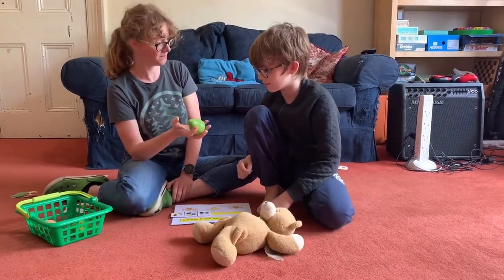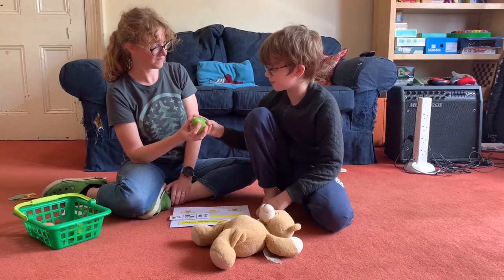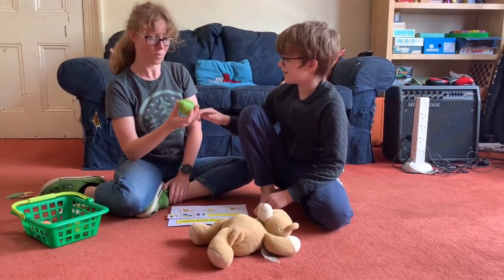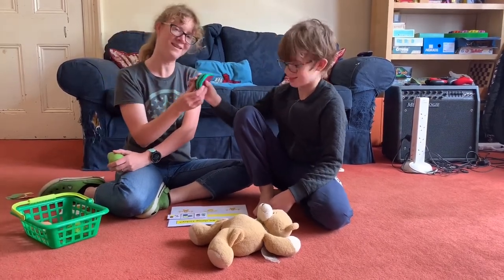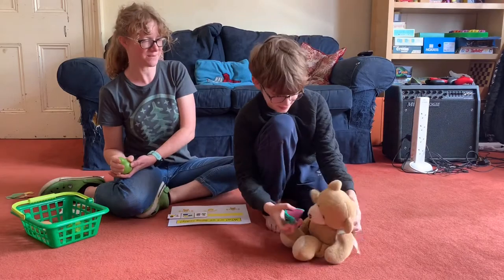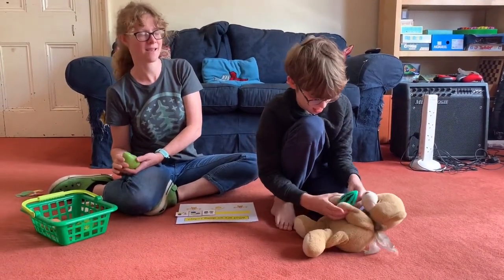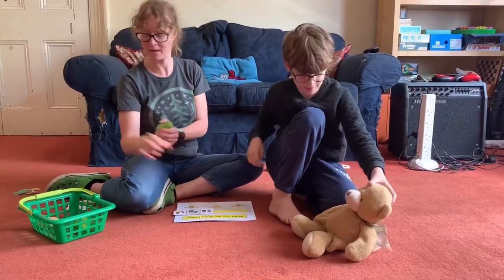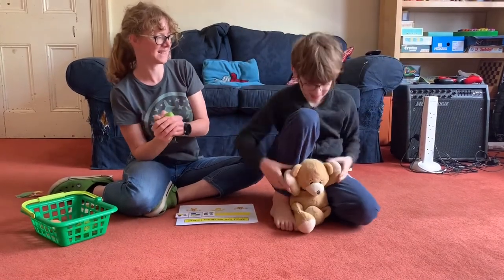Going to give him? What is it? Watermelon. Watermelon. You want to give Teddy watermelon. Watermelon for Teddy. So you can see there, I didn't correct him. I didn't say no, this is a pear, it's not a watermelon. I got the one he chose and we gave that to the Teddy instead.